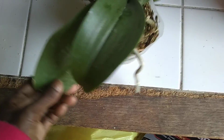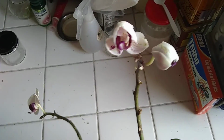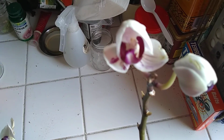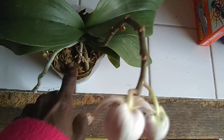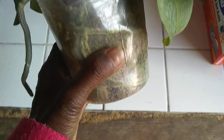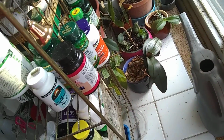Oh my goodness. Anyway, it's fairly healthy. I got this one for $5, and it's still got some flowers on it. These are just opening up. So pretty. Anyway, I want to repot this one. I want to take out the sphagnum moss and put in bark. All these that came in sphagnum moss. And I want to get some bark because bark is really best.